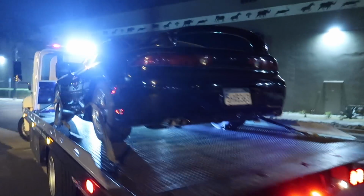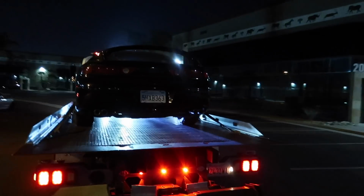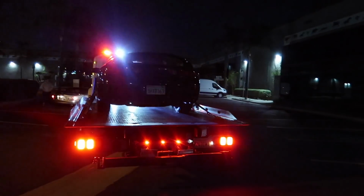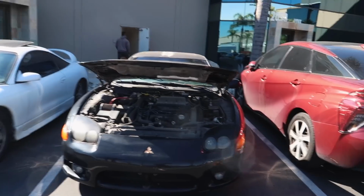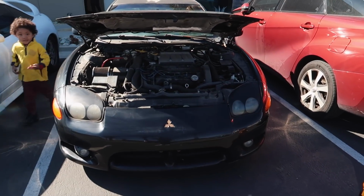We got the 98 Mitsubishi 3000GT VR4. I'm gonna go ahead and drop it. I'll get back to you guys tomorrow and we'll start talking about the car. Alright guys, it's currently the following day. I have the 3000GT VR4.